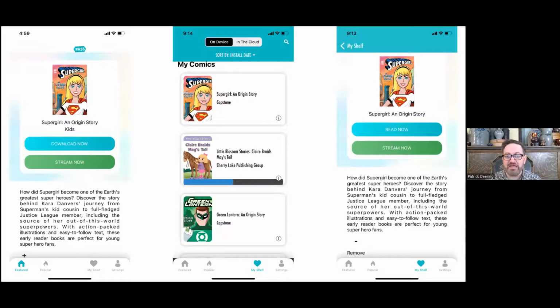It's going to use up a lot of your data because it's just like making a phone call or something like that, or watching a live video. What's probably more likely is people will want to download it. Either one is available. When you choose to download, that's what's going to add something to your shelf. So if you stream something, it's fine, but it's not going to keep track of where you left off. And it's not actually going to show that you've read any of it because it's not activating it onto your, quote unquote, shelf.